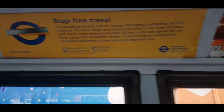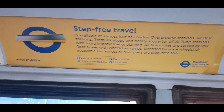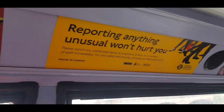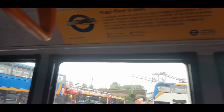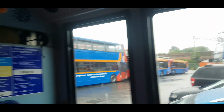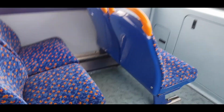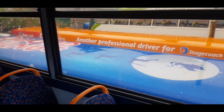Got a few London adverts here. Step-free travel, so of course there's a lift. We've got this. London adverts are quite catchy, to be honest, because all the buses in London are, is it private or public? There's only one company that operates everything, but there's small companies that operate the routes. For example, Stagecoach. We've got this famous.